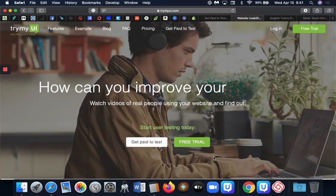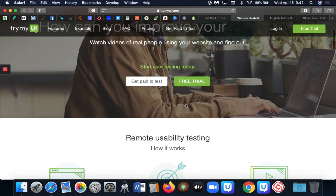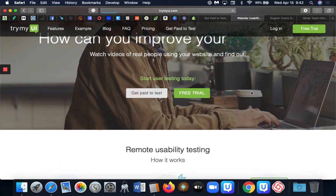Next one is TryMyUI. I used to call it TryMyUI, but then I realized that UI stands for user interface. So if you're computer literate or if you're aware of what all of this is called, anytime you interact with a website, you're basically dealing with their user interface, you being the user, and you're interfacing with their storefront or their digital real estate, if you want to call it. You are able to do somewhat of the same thing.